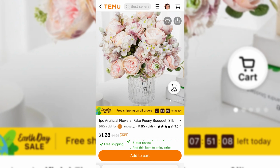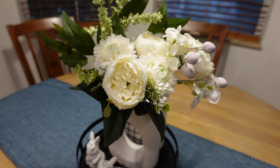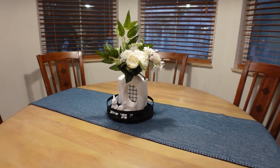Next, we're moving on to a little bit of home decor here, starting with these artificial peony bouquets. I think these are beautiful. I use them to decorate for spring. And I will say they are smaller than I thought they would be.